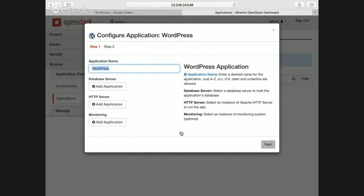Through some text, I say, hey, I need an application title or text. I need a database server, and that's going to point to an object called database. I need an HTTP server, it's going to point to an object called web server. And then monitoring, this is actually optional, right? And I can have some text that explains what's going on. So I'm going to call it WordPress.